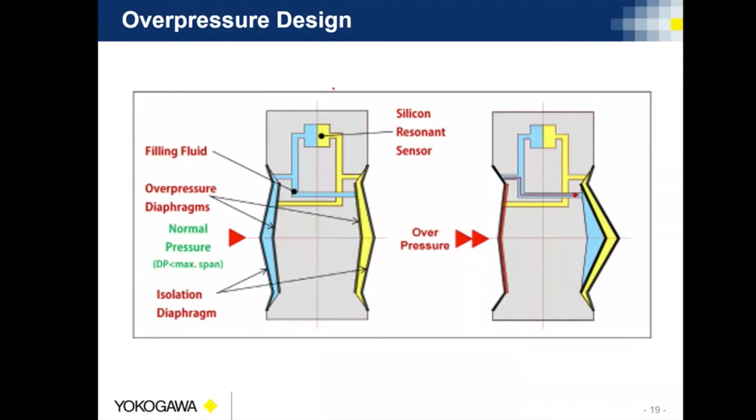And we've done many tests. I've had people say, oh, there's no way that's possible. I said, okay, well, bring me a transmitter that you're currently using, and we'll test it. Let's put an overpressure event on it and see what happens, and we'll do one with Yokogawa. Sure enough, the incumbent transmitter failed after it got out of that overpressure, and Yokogawa's kept working right after that event. So it's something great to think about, just some extra preventative maintenance, or asset management for our end users to think about.